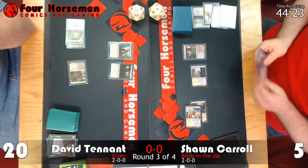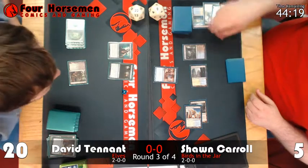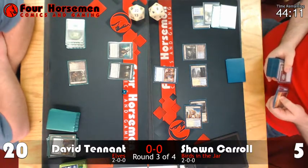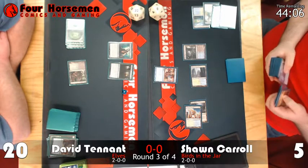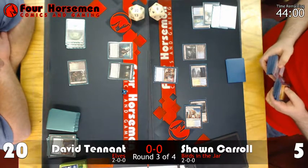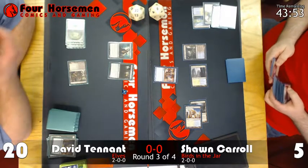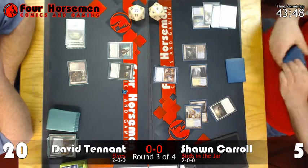3 mana. Is this a Detention Sphere, maybe? Muddle the Mixture. Okay, so he's going to transmute it, searching for another 2. So he could go get a Snapcaster Mage to chump block, but that doesn't seem like what he wants to do. That looks like a Lone Missionary. That staves off the bleeding a little bit, right? Is that... Oh, Blessed Alliance.